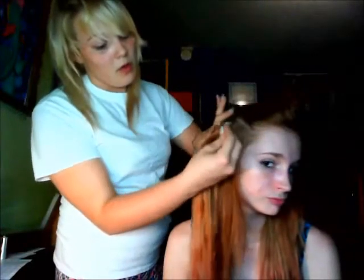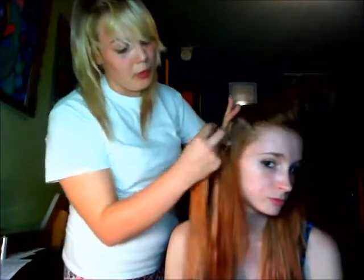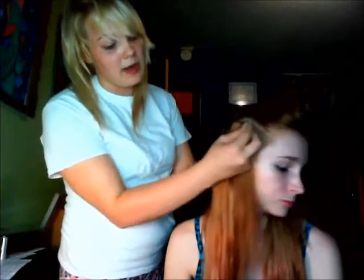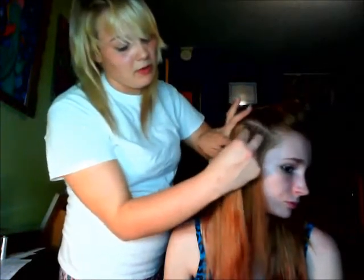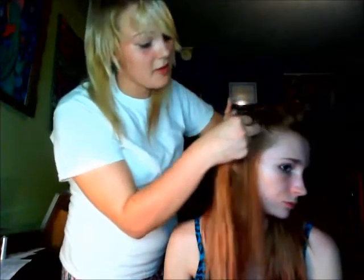And then we're going to take the second one, keep the hair parted the same, but pull it forward so they'd be right next to each other. But you're going to bring this one down a little. Yeah, just a tiny, tiny bit like that. Don't ask me why. It just makes it match.